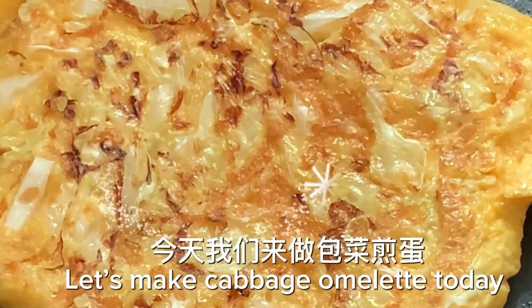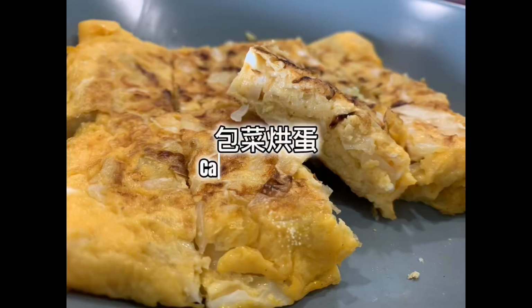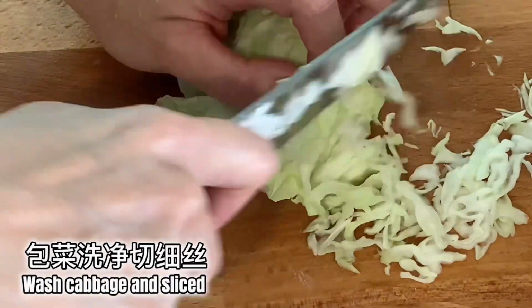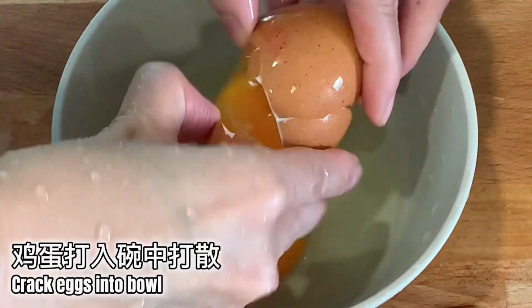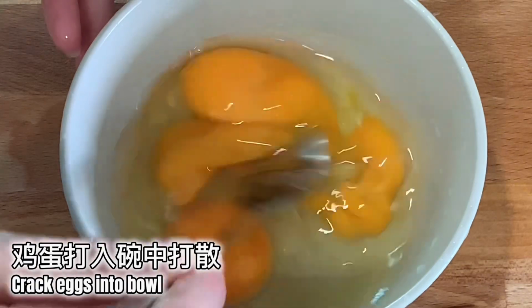Let's make cabbage omelette today. Ingredients are cabbage and eggs. Slice the cabbage. Crack eggs into a bowl. Season with salt and pepper powder, then beat until frothy.